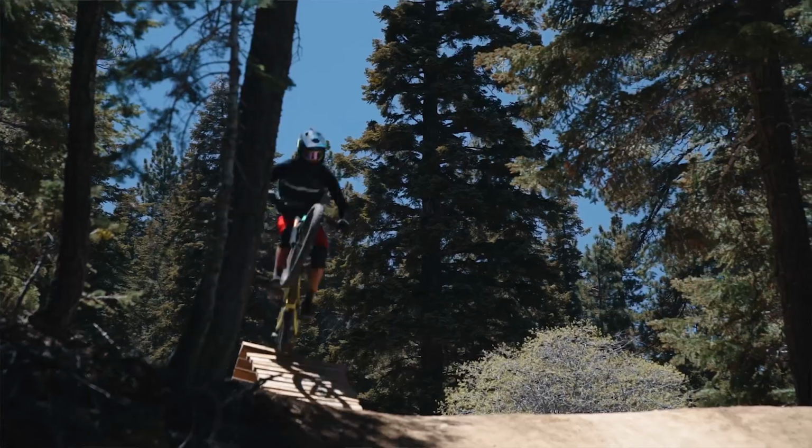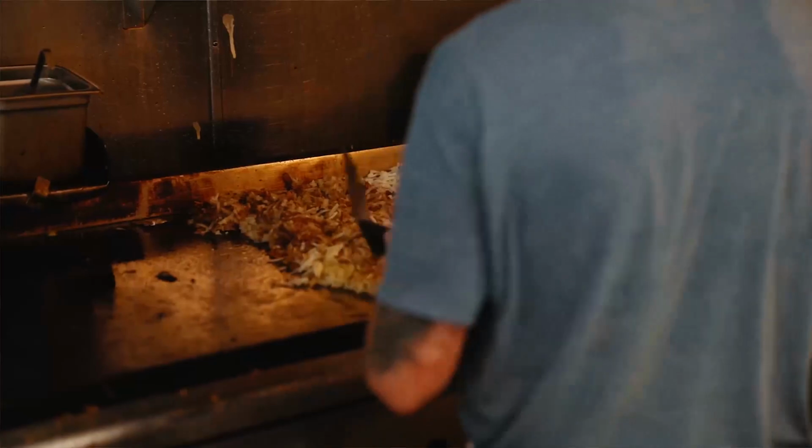This summer we're going to be hitting the road to not only review the trails at bike parks, but give you some of the best information on local spots to eat, lodging, camping, and activities to do off the mountain. So strap in, let's hit the road.